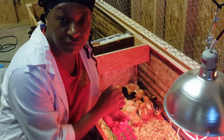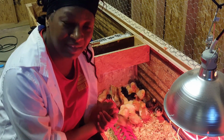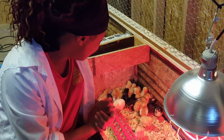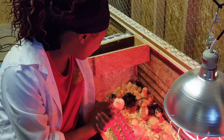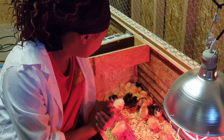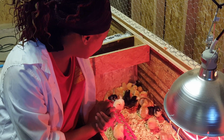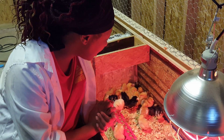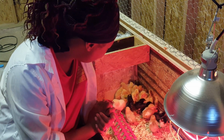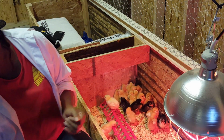They're all huddled over there in a bunch because they think I'm gonna pick them up and be wiping their butts again like I did. I'm not gonna bother y'all. It's all good. Y'all are doing good now. Look at them all bunched up. She's cleaning our butts again. Run for your butts.